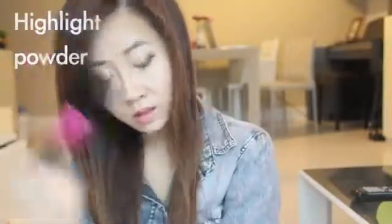Okay, so now hopefully you can see not only does my face look smaller and sharper, it also looks warmer as well because we just added some color to it. Now whipping my brush down, you can always work with highlight as well. I'm going to apply it to the high points of my face. So I'm just going to brush it on my cheekbones. With my cheekbones looking more prominent, it will actually make the face appear a lot smaller.